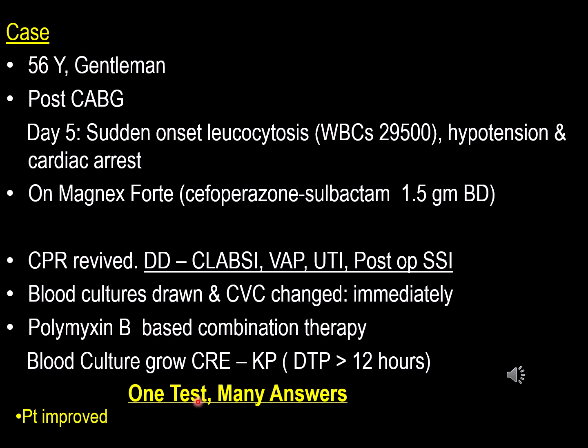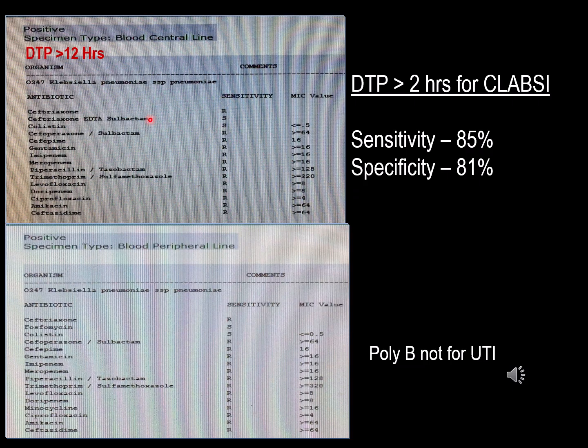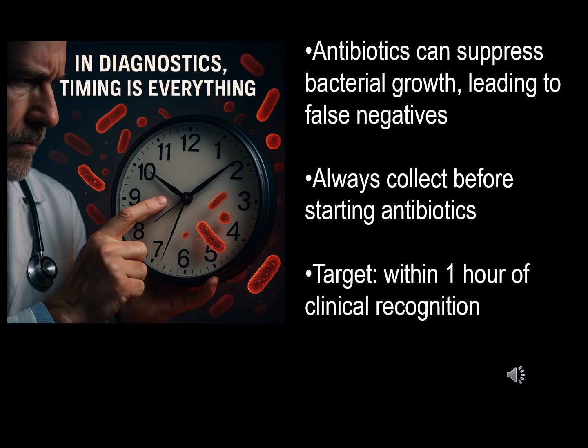So this one test gave us many answers. It helped us in the diagnosis of this new onset hypotension, identifying that it is Klebsiella, with the help of isolating the bacteria from the blood as well as from the peripheral line, and a DTP of more than 12 hours indicating that it is a line-related Klebsiella infection. And with this, obviously, since it's a Klebsiella, we can use polymyxin B-based therapy, or in today's era, of course, go for novel beta-lactam-based combination therapy.